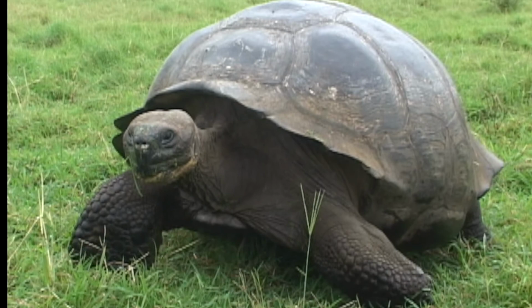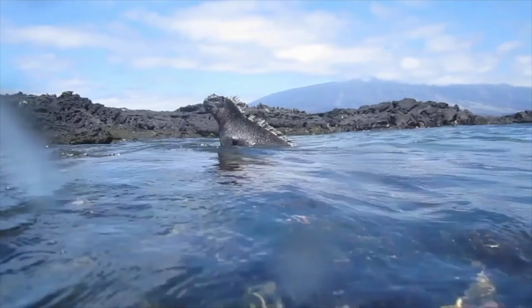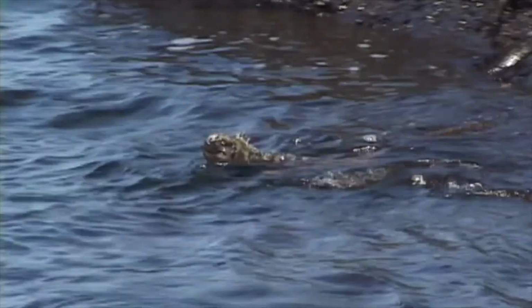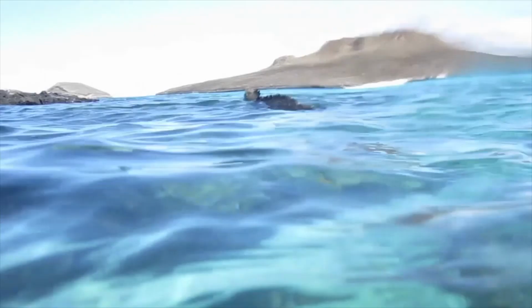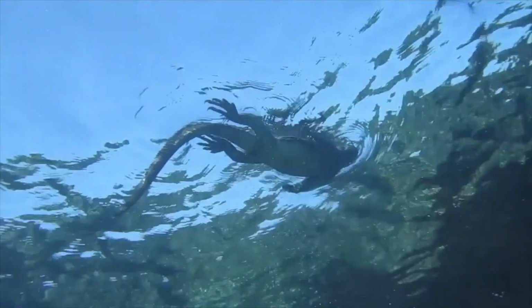The Galapagos Islands is the only place in the world where you find a seagoing lizard. It is thought the ancestors of these iguanas arrived as land iguanas and then evolved to feed in the ocean. The iguana uses its long bilaterally compressed tail to propel itself through the water. The males dive down to feed on the algal beds.